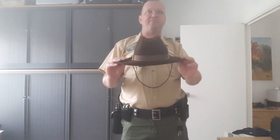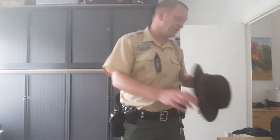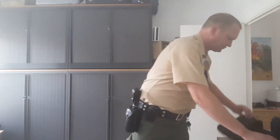Then I'm wearing this Stetson hat. It's basically the same hat that's worn by many sheriff's deputies, park rangers and so on. As a substitute, I have this green field cap, this green ball cap. It looks a little less formal than the Stetson hat, and it's also easier to carry. When you don't want to put it on your head, you can simply attach it to your belt.